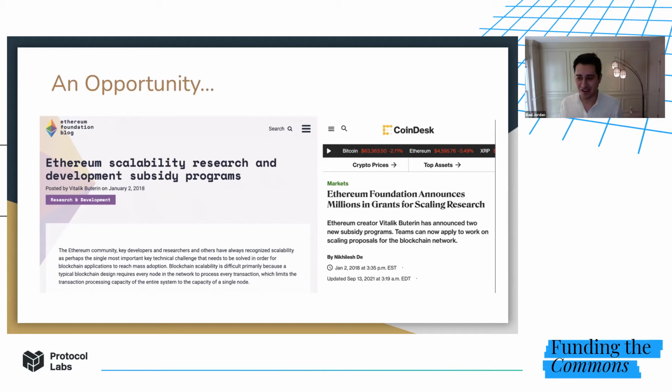We noticed that on January 2nd of 2018, the Ethereum Foundation announced a development subsidy program, essentially a public grants program. The idea was that they think it's really important to outsource a lot of the difficult problems in core development to the community, right? Teams from the community could apply and work on basically providing scaling proposals to the Ethereum blockchain. This was awesome news. It was really one of the first times that we had a grant program of this size being done in such a transparent manner.